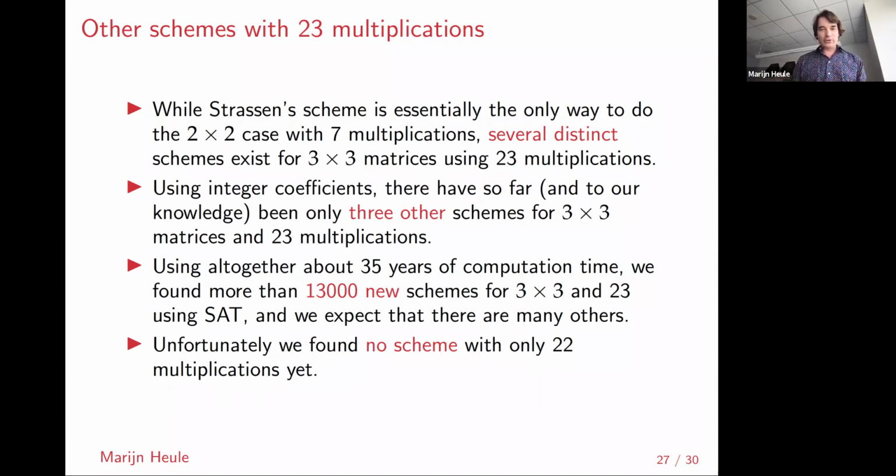And it seems that, at least for matrix multiplication, there is such a broad range of ways to multiply 3 by 3 matrices with 23 multiplications. So I'm still hopeful that schemes with 22 or fewer might exist, but we haven't found any yet. I think this is also very exciting research: how SAT solving might be able to find the optimal for small matrices, which might be generalized to bigger matrices.